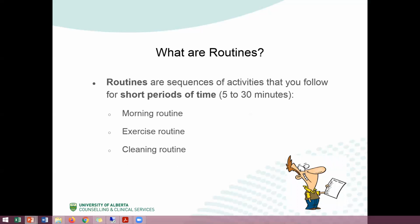To elaborate further, routines are a sequence of activities that you follow in the exact same sequence for short periods of time. It is important to do routines in the same sequence to ensure that you do not miss a step and then forget it. Think of tying your shoe. If you miss a step or do one out of sequence, you will end up with a shoe that doesn't stay tied. On average, routines can take between 5 to 30 minutes, but some can be longer.